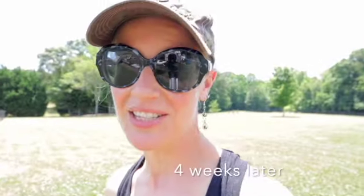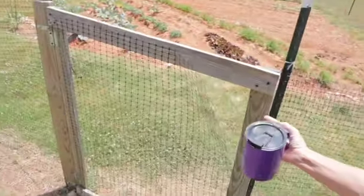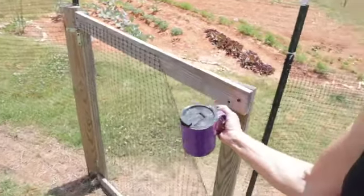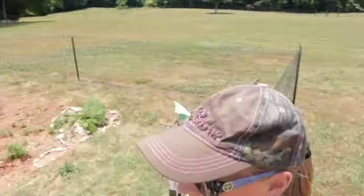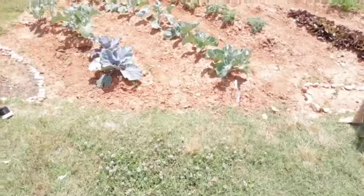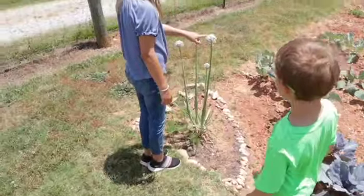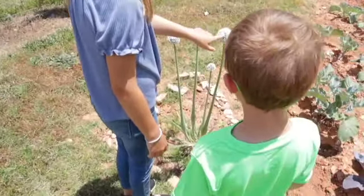I'm pretty excited to show you everything. It's been hot and we need rain. We need rain. Oh, just look at this. Our grocery store onion that we planted.